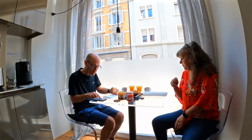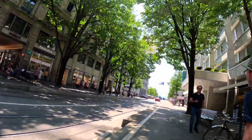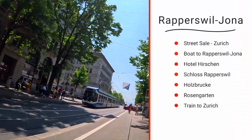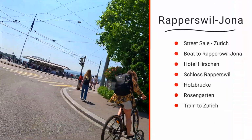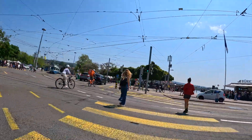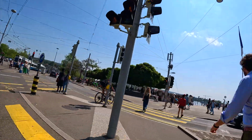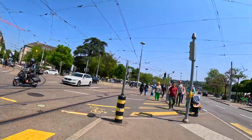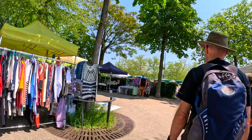I was very excited for our next trip to Rapperswil. This is a place where I stayed when I did work here back in 2000, and I have very fond memories and was anxious to see it again. Instead of taking the train this time, we decided on a different approach. There are cruises from Zurich all across Lake Zurich, so we decided to go take a cruise across the lake.